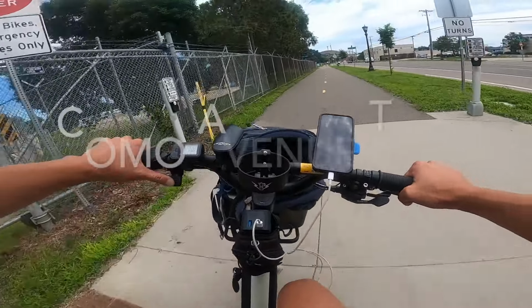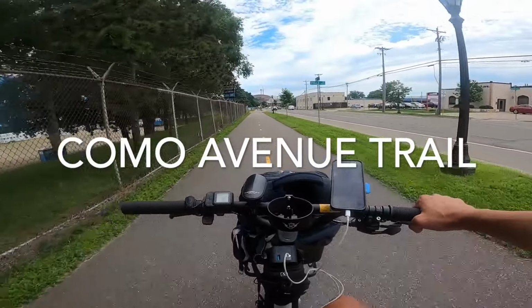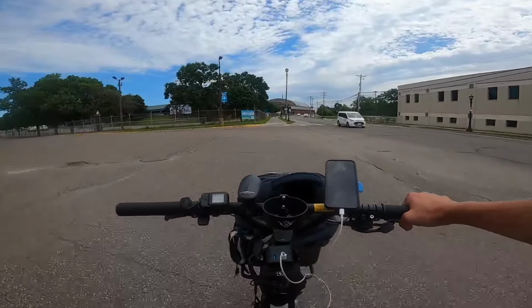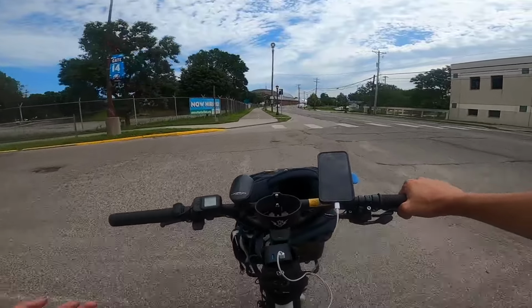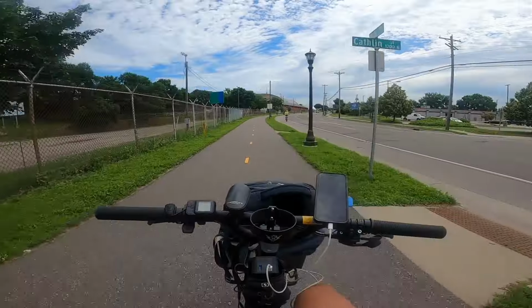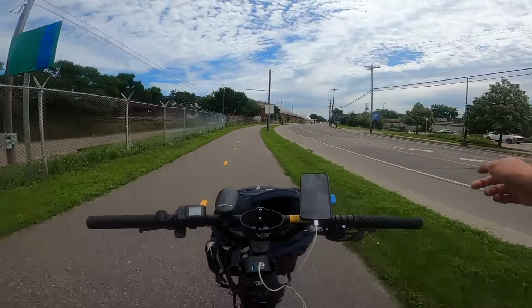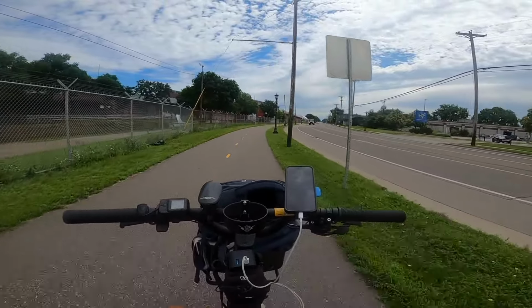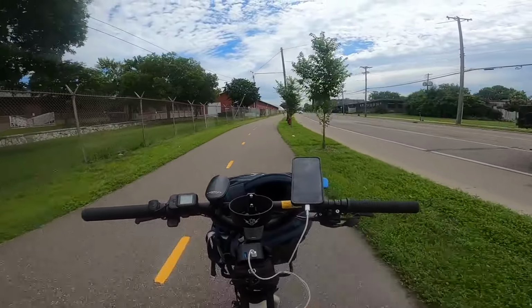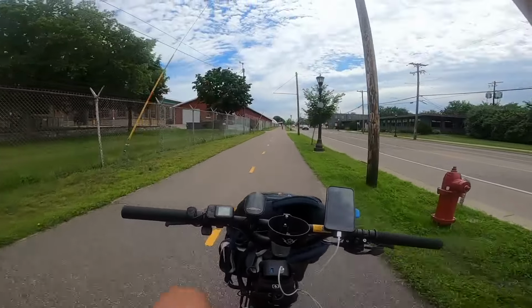Okay, next we are turning onto the Como Avenue bike path. So right here, this is St. Paul. And this bike path is a two-way path that was made in the last few years. Previously, it was just painted lanes over here, which are still there actually. But this two-way path leads all the way to Como Lake.